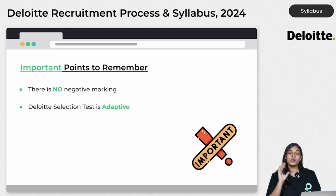Okay, so those were all the rounds of the recruitment process that Deloitte usually follows. So we have round 1, online assessment. Round 2 is the Versant test. Round 3 is the JAM round or the group discussion round. And finally, we have the interview round.